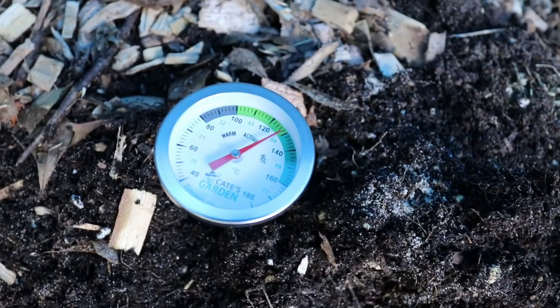I think that says 120, which is actually pretty cool. So the cooking seems to have slowed down a bit. I think I would want it around 120 or 130, so I'm okay with that. I'm gonna move the thermometer around and see if it's hotter anywhere else. Okay, so it looks like right in the center it is around 130, which is good. 130 is fine from what I understand.